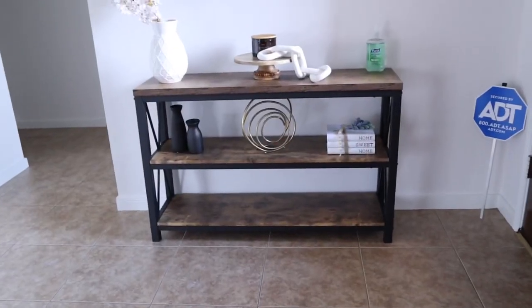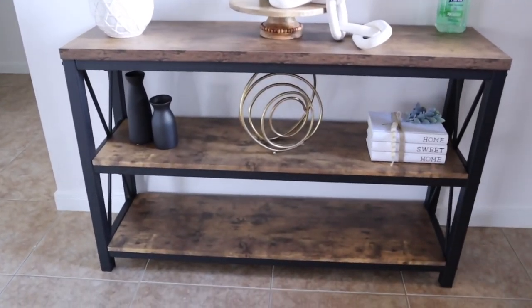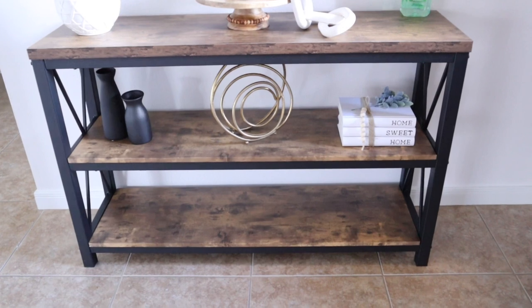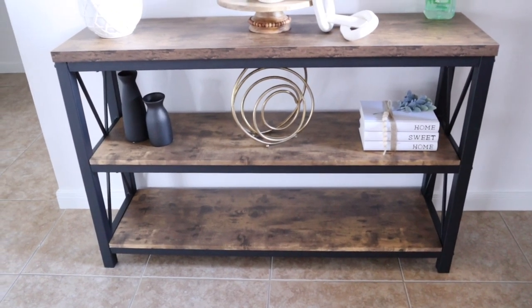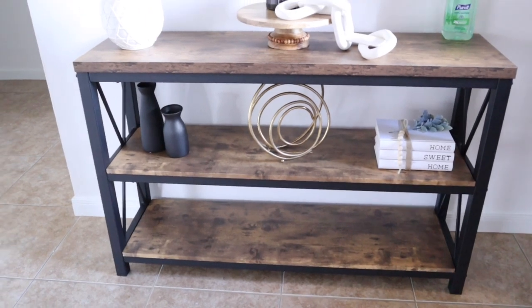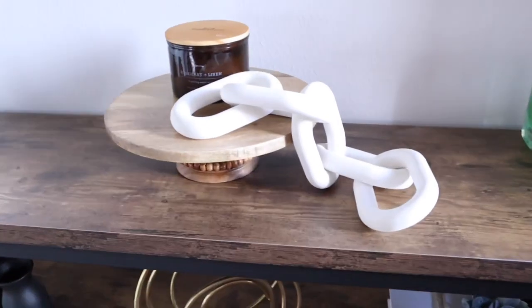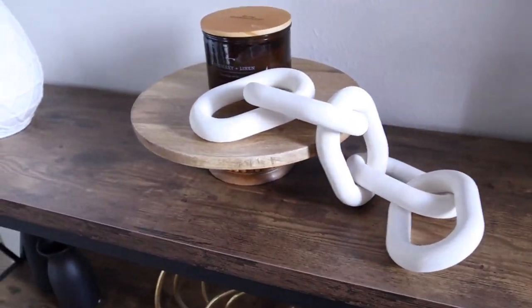Play area, I'm almost done with. I just need to add a few more things. This table came from Amazon. Those books came from Amazon. That little gold thing came from At Home. And the vases came from Amazon. This chain link came from Amazon.